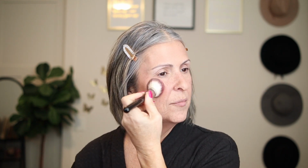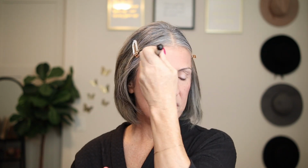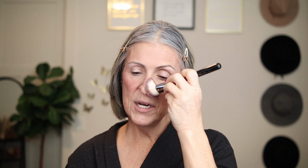And you probably wonder why I go over the bridge of my nose and on my forehead. I'm just trying to get the look cohesive. So I just want to make sure that I'm giving a little hint of this color in the places that I think might look nice. I don't know that this is any special type of technique that I learned from anybody or that I've seen, which I may have. That's nice. I like that color.